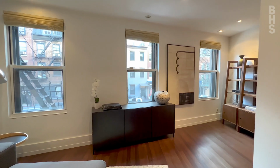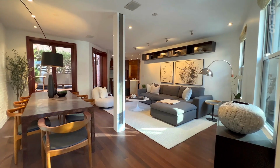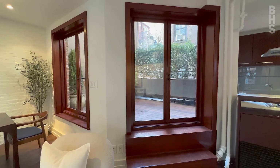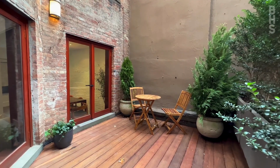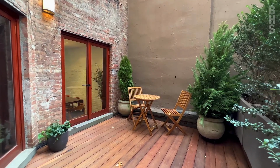Natural light pours in through the large windows, while on the opposite side of the space, additional windows and French doors open to a private terrace. Here you will find your personal oasis, a perfect spot for morning coffee or an evening wind down.